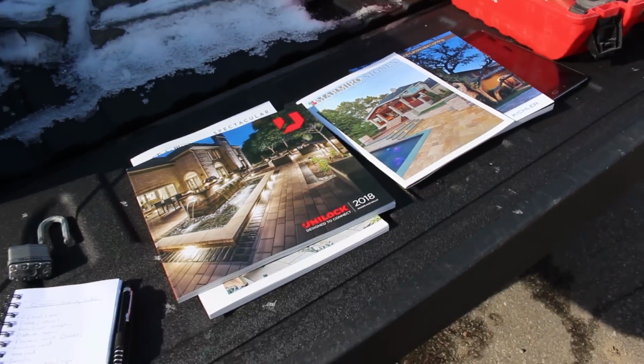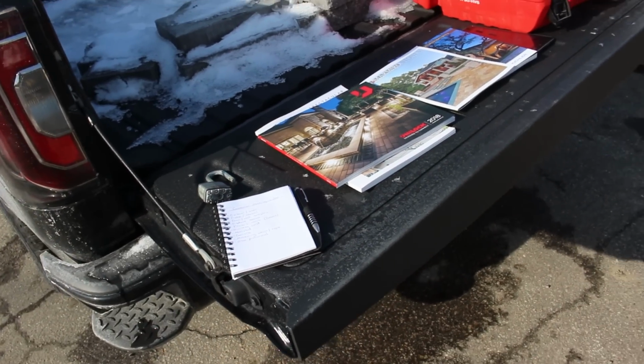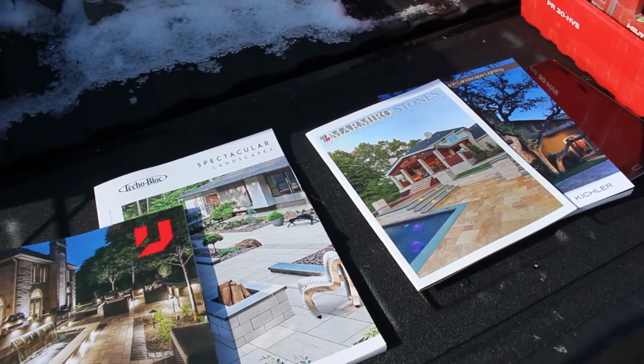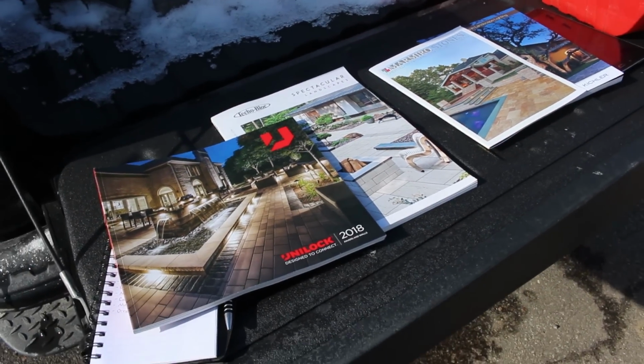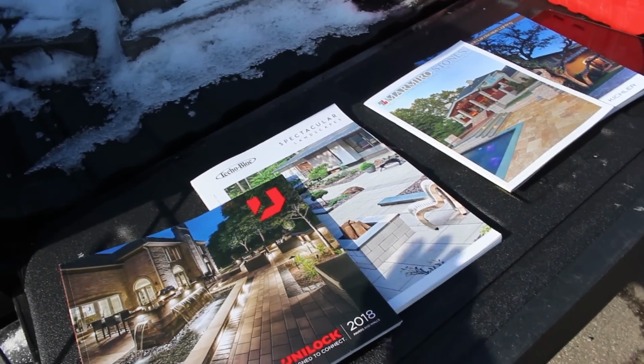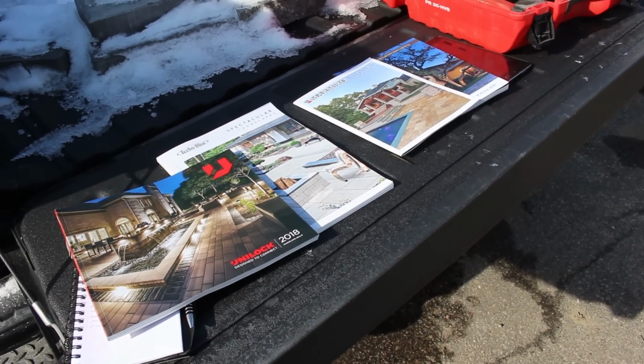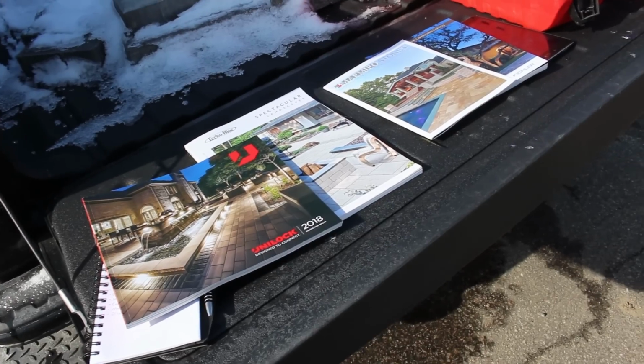So bring your catalogs. One of the things that we try not to do, because there's so many options for customers nowadays, is we try to help them. We don't push them necessarily, but we do try to guide them into certain products that we like to use, but just make it a little bit easier for the customer.